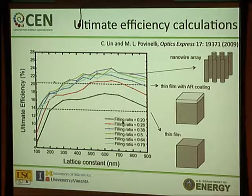Okay, so when we calculate our figure of merit, which was the ultimate efficiency, we need something to compare to. And so we compare our nanowire structures to thin films. So here, these are ultimate efficiency calculations. The thin film gives an efficiency of 14%. If you simply AR coat the thin film, you can do better, and you have a number slightly above 20%.